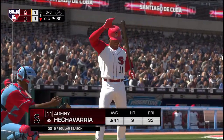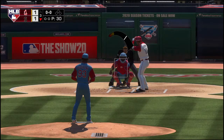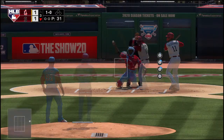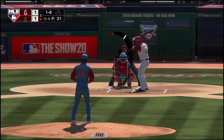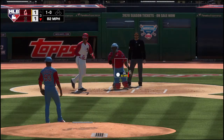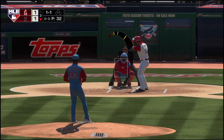Here's Echevarria now. First offering on its way. There's a 2-seamer inside to start the at-bat. It's 1-0. That evens it up 1-1. Now here's the pitch.